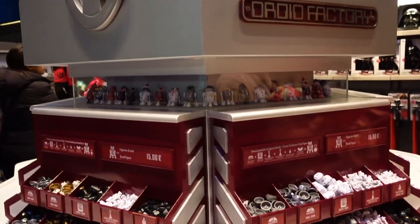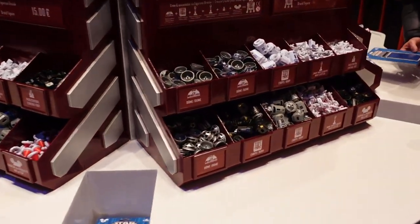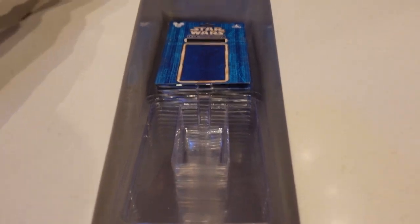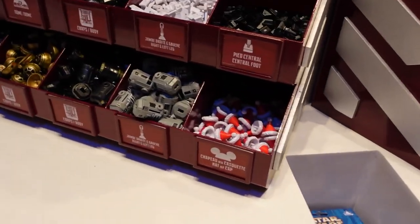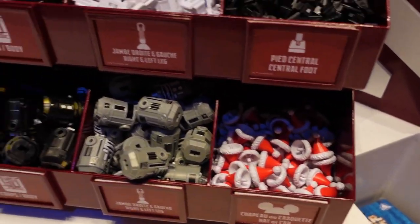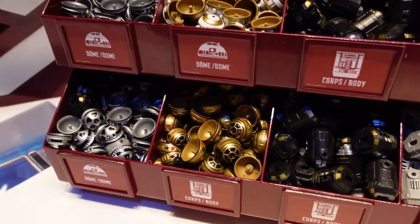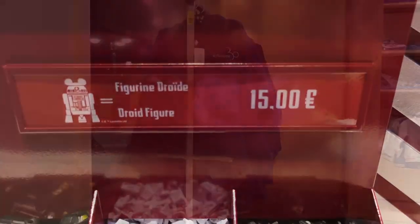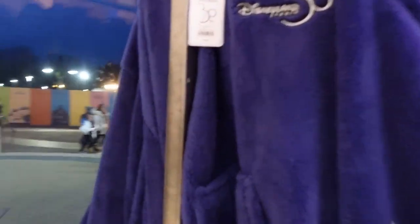There's a droid factory where you can build your own droid. Just here. Oh, and there's little Christmas hats. You can make a Christmas droid. And it's 15 euros.